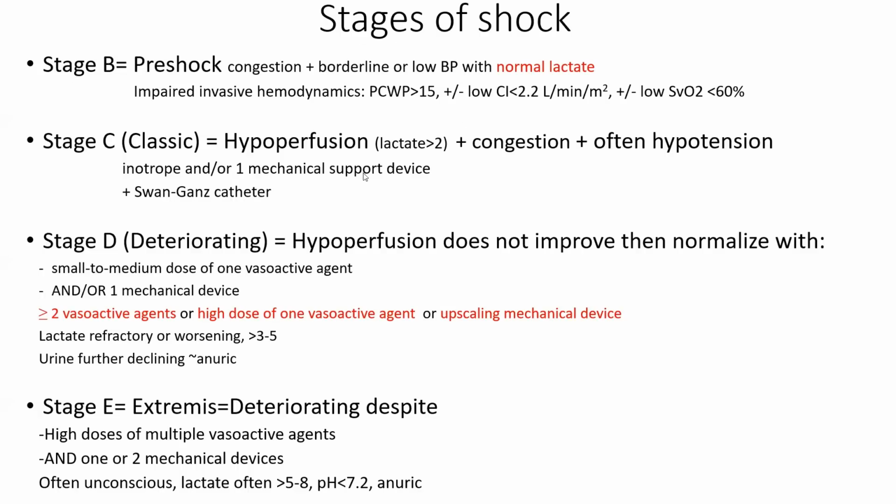That's stage B. Stage C, on the other hand, is you're congested, and you have cellular hypoperfusion with elevated lactate or acute kidney injury and oliguria. And often, as I described earlier, you're hypotensive, although this is not mandatory. And stage C is characteristically treated with low to medium dose of one inotrope or one mechanical support device. And at this stage, you need to have a Swan catheter.